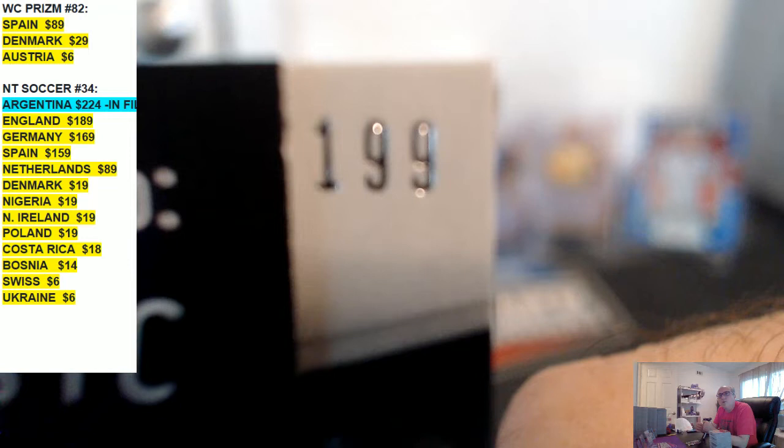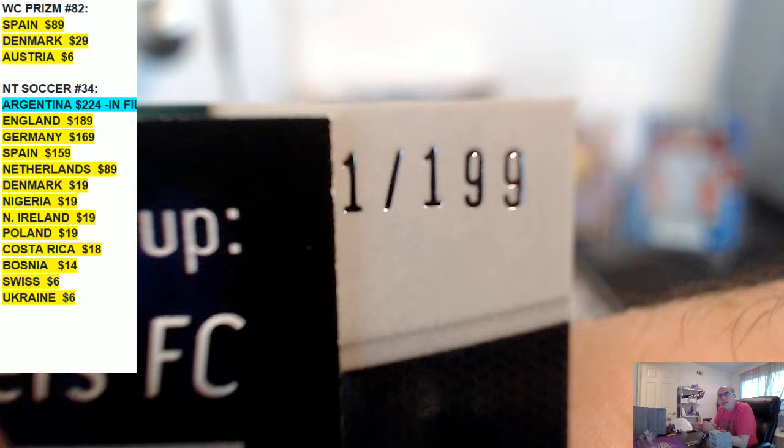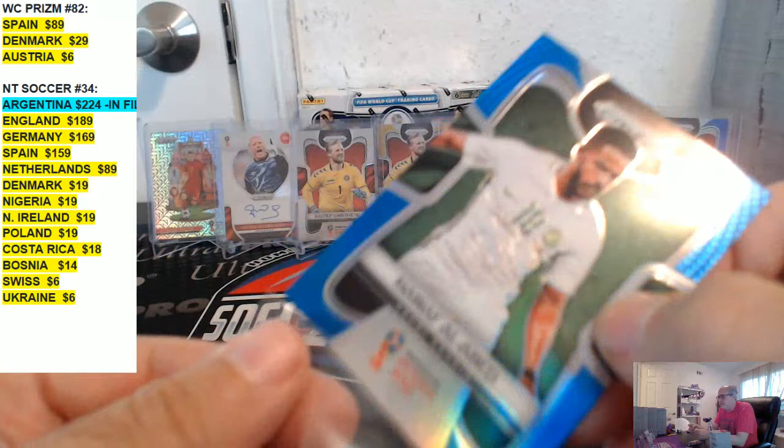There it is, the 199. Let's see what the first number is. It's a 1, so that means we need this to be an 8 or a 9. Ooh, 7. Wow, that was so close. 171. Not gonna cut it.